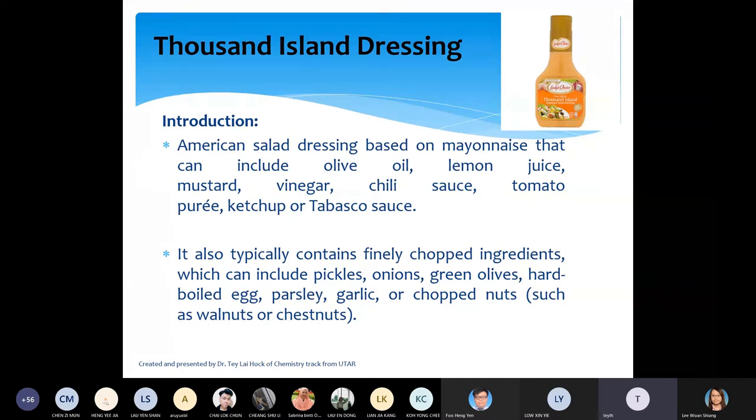If we talk about Thousand Island, the origin comes from the States, from America as well. There is one area, a small particular town or area, where it actually originated from. Next slide.